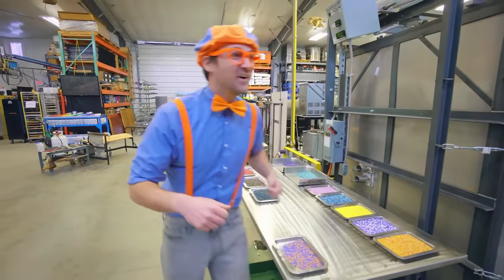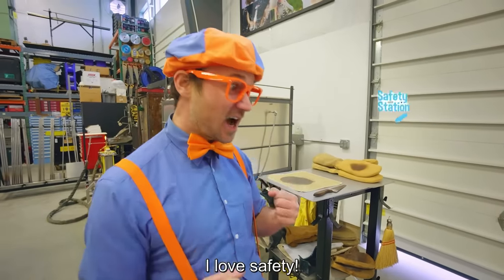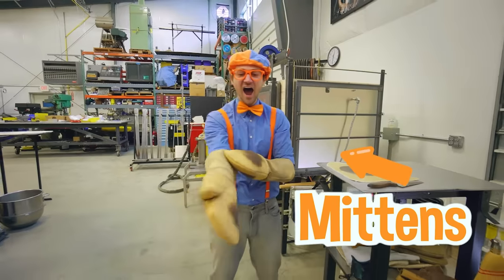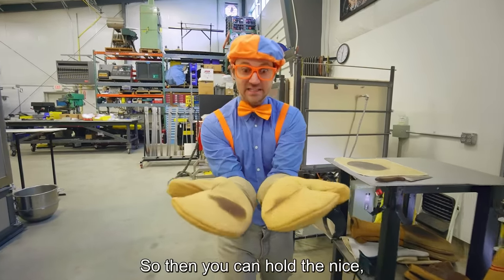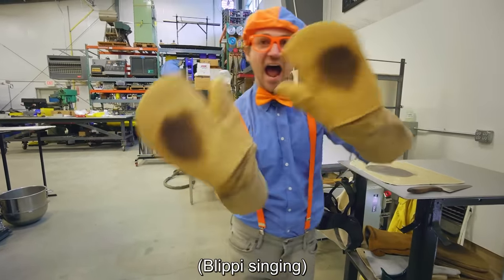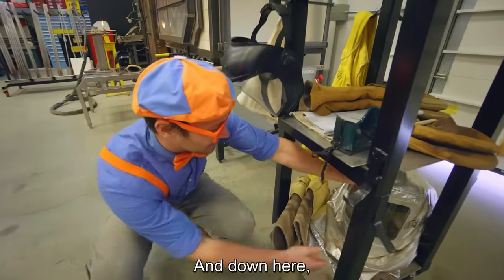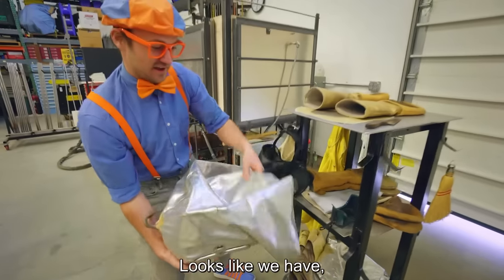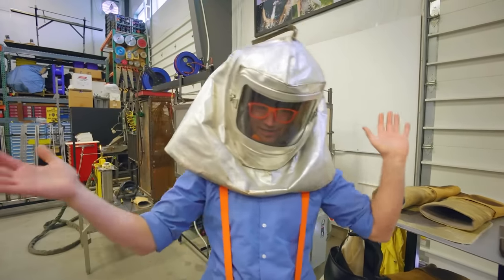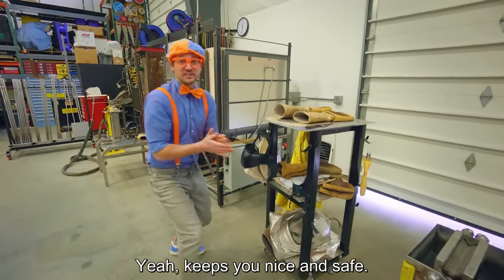That is so cool. Whoa, look at this station. This looks like the safety station. You know me, I love safety. Check it out. Look at these big mittens. So then you can hold the nice hot glass and then it won't burn you. Whoa, and down here, looks like we have a helmet. How do I look? Do I look silly? Wow, I love protective gear. That keeps you nice and safe.